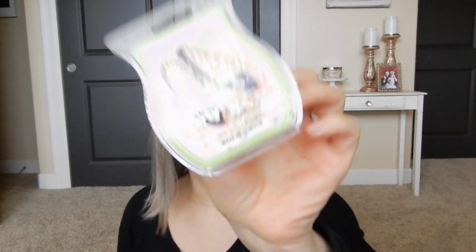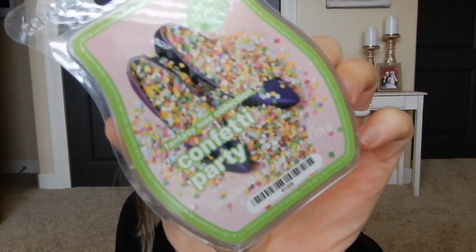Confetti Party, no. Smells too powdery, too bathroom for me. Would not repurchase this, but I did use it. Another Sugared Strawberry. Huckleberry Sage.